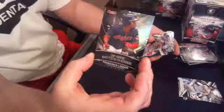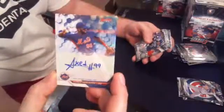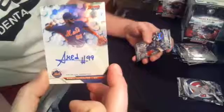Brendan Rodgers, Torres, Corey Ray. We have a Francisco Lindor insert. Chris Bryant, Kyle Lewis, Ichiro, Will Myers, and our first autograph from the Mets, Amed Rosario. There's a good hit. Mr. Amed Rosario.